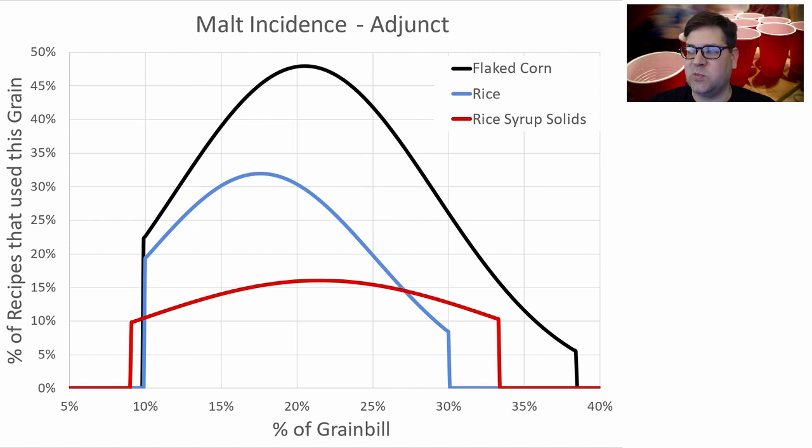And the rice products were split: 2/3 flaked rice, or minute rice, or steamed rice, or gelatinized rice, and 1/3 of that half was rice syrup solids. So it's very difficult to say which way you're going to go, right? You're either going to go flaked corn or flaked rice.